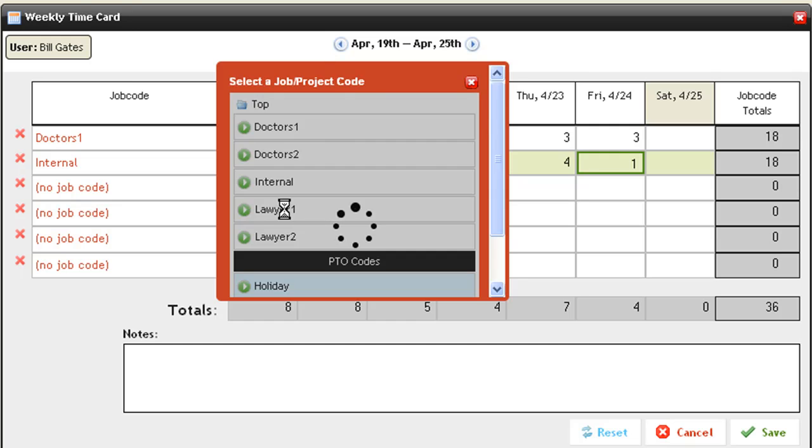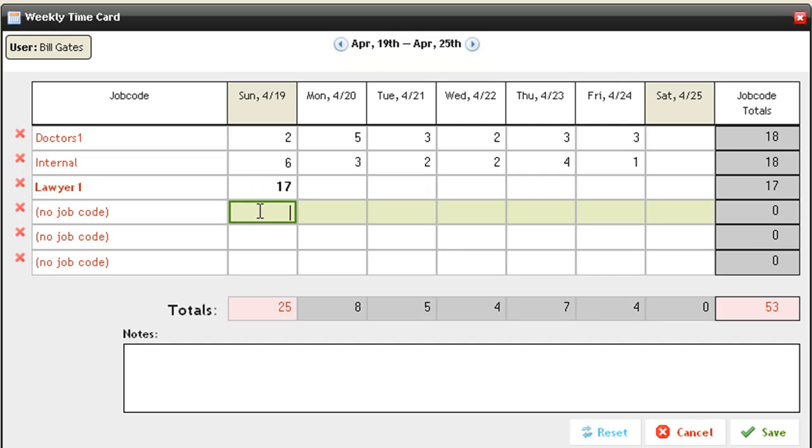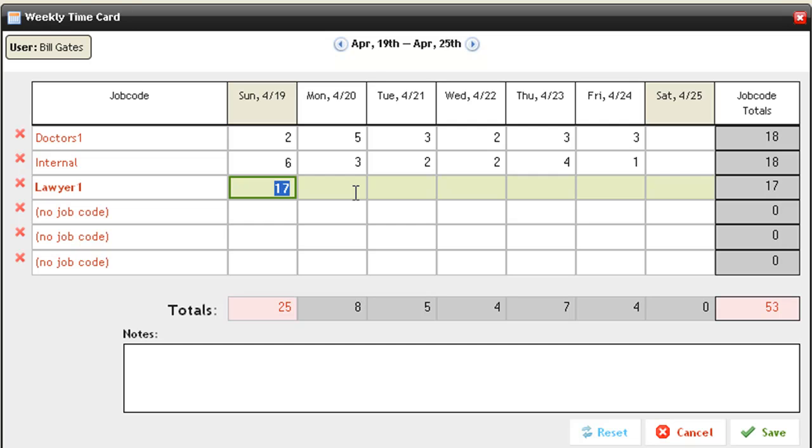Let me show you something. You could try to break the system here. There's only 24 hours in a day. I already have 8, so I put 17. Oh, it's highlighted in red. It says you did a lot. Can't have more than 24 hours a single day. Please adjust your entries. Okay, so I lied. I was only there 10 hours. A long day, as you could see. So this is one way people can enter their time. I would say about half of our employees probably use this method of tracking.